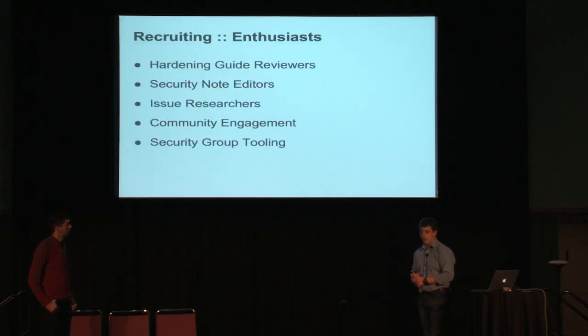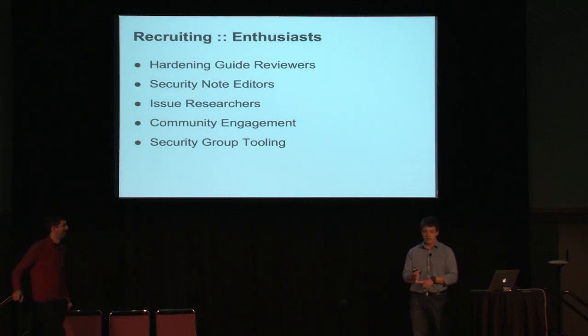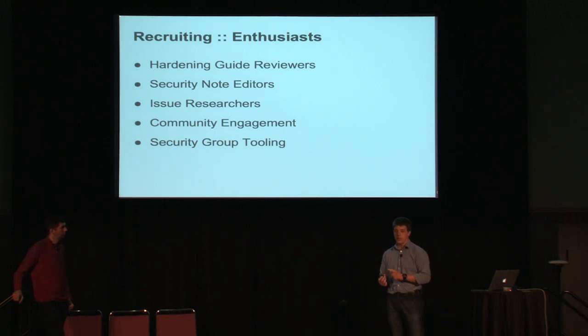So we are recruiting enthusiasts. And I chose the word enthusiasts because it's nicer than noobs. So we're putting out a hardening guide. Okay, so that means we need people who have got good reading and writing skills. We need people who've got good technical documentation skills. We're going to be putting out more and more documentation on some of this stuff in the future. So we're going to need people to help us get it right first time. We're going to need people to help maintain it.